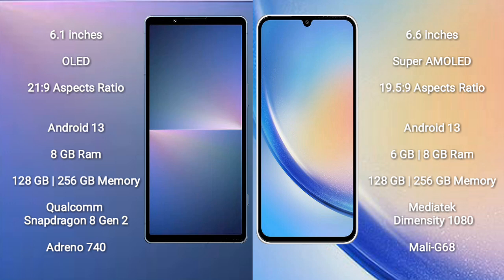Sony Xperia 5 Mark 5 runs on the Android 13 operating system. Samsung Galaxy A34 runs on the Android 13 operating system.